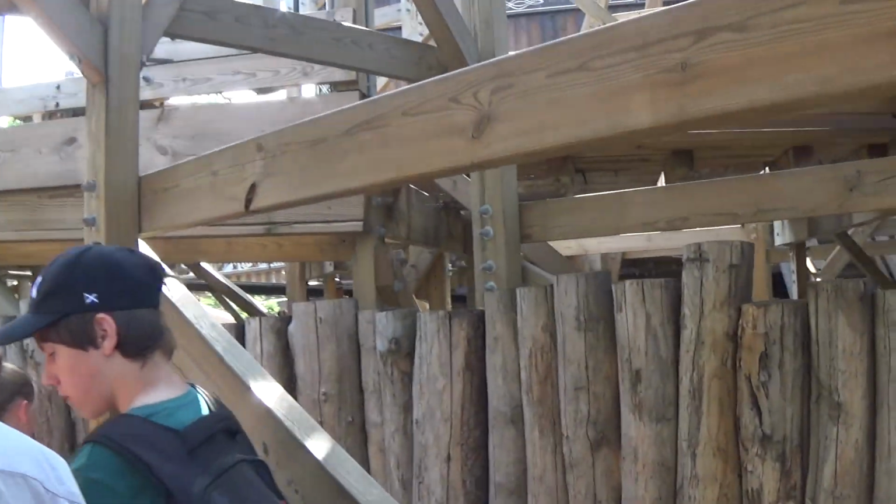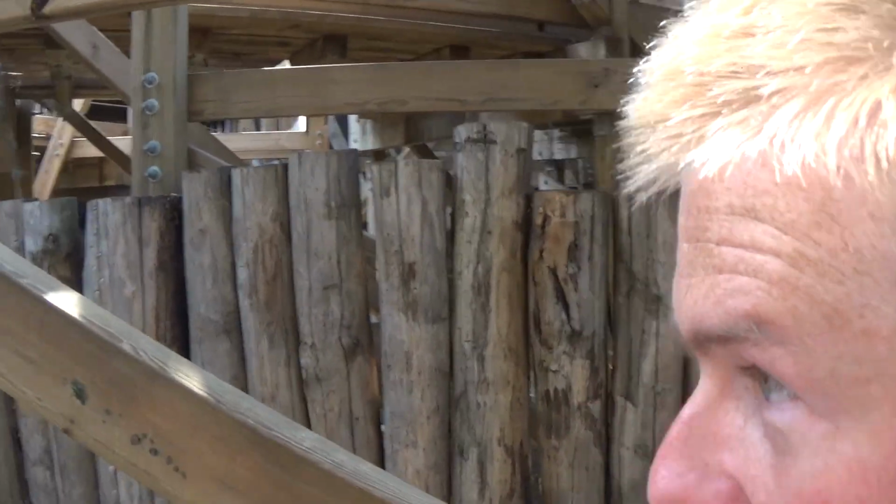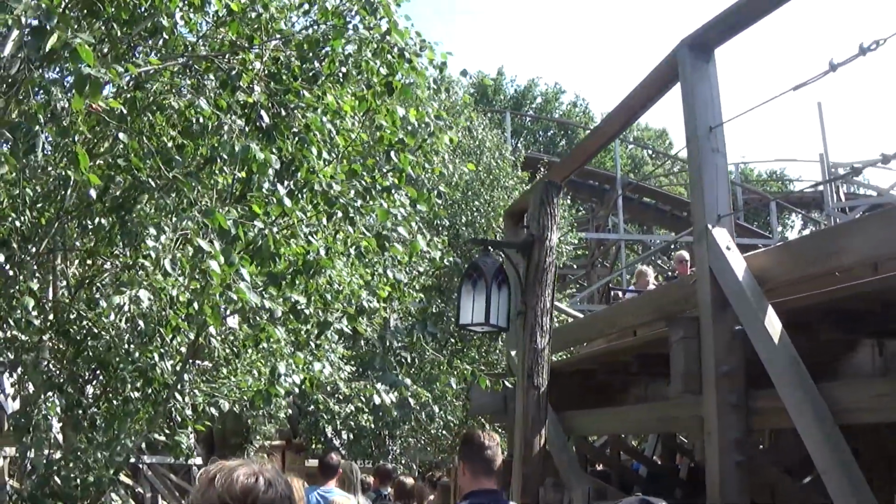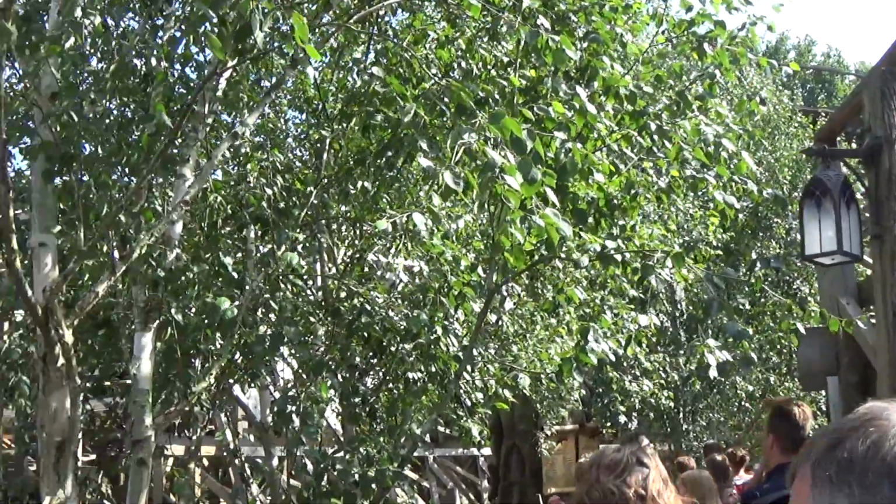He keeps doing this random noise, I assume it's some sort of sound effect on this one. Nice. Looking forward to this one. Do love riding new wooden coasters.